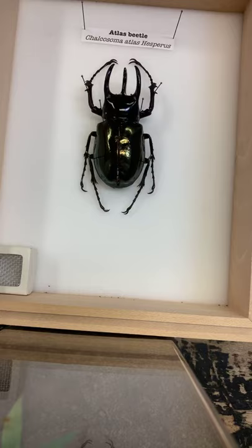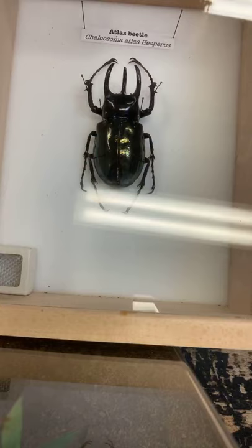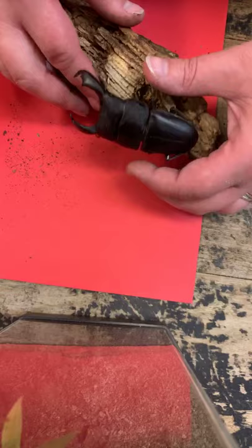Okay, so this is what we do with them when we preserve them. I have one more beetle that I want to show you today. And this is the first beetle that we showed. So when we were waiting to start our live, this is the beetle that we were focused on.